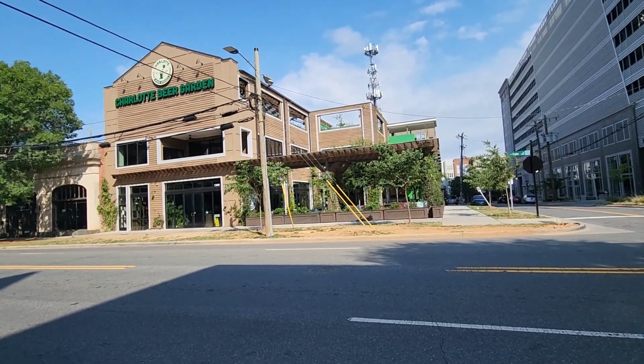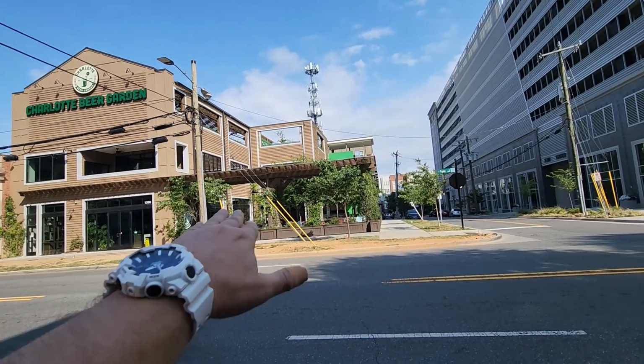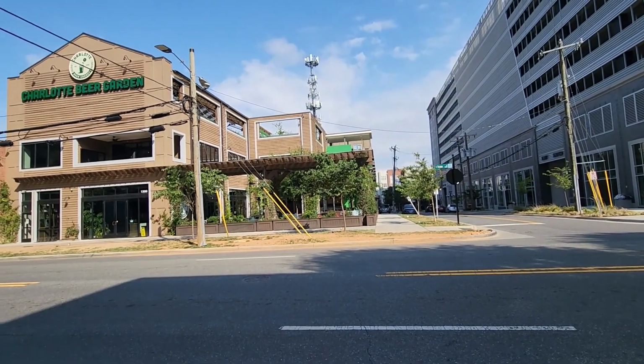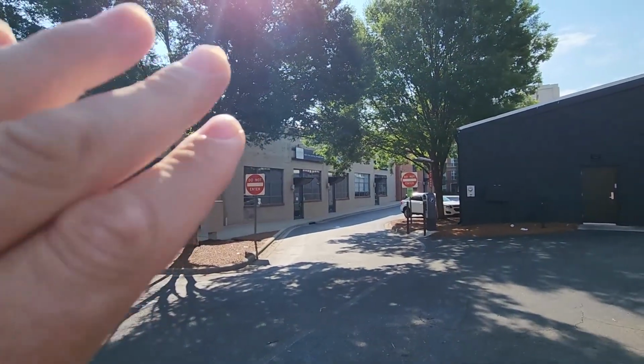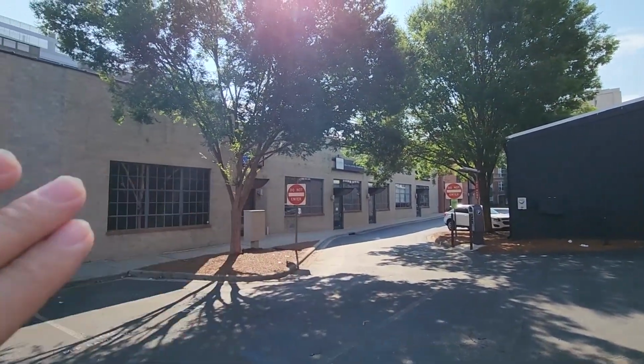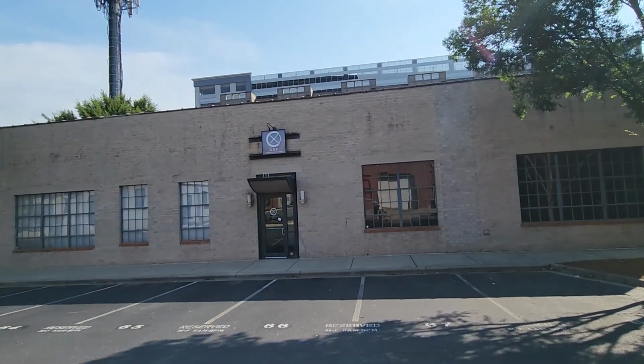Here's the Charlotte Beer Garden. We're definitely gonna go there. You got upstairs, up here, this whole area down here for enjoying your beer and some good food. So yeah, this is the back of the Packard building here, and they've converted it into all kinds of different offices all along here. Cox Architecture.